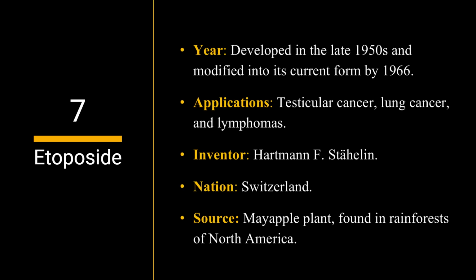7. Etoposide. Etoposide is used to treat testicular cancer, lung cancer, and lymphomas. It inhibits DNA topoisomerase II, causing DNA strand breaks and apoptosis. Etoposide is a core drug in many chemotherapy regimens, improving treatment outcomes for aggressive cancers.